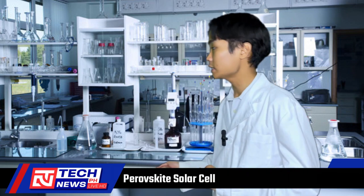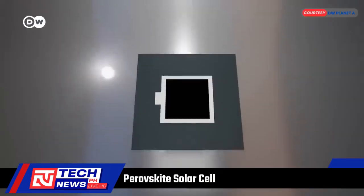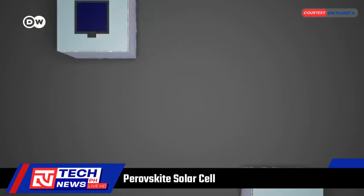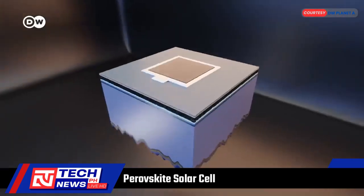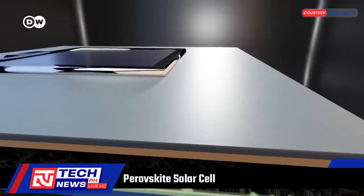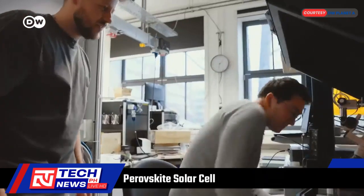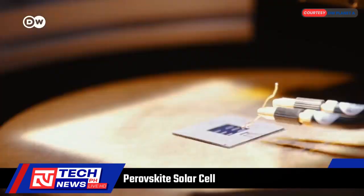Finally, our last one is that PSCs offer exciting customization potential. Scientists can adjust the composition of perovskite material to absorb a wide range of sunlight, paving the way for even greater efficiency gains in the future. While still under development, perovskite solar cells hold immense promise for a future powered by clean and affordable solar energy. How does a perovskite solar cell work?